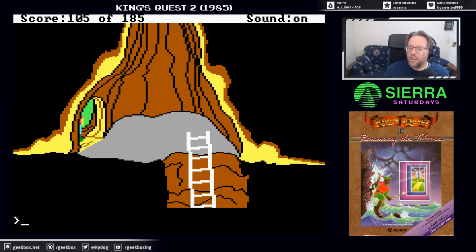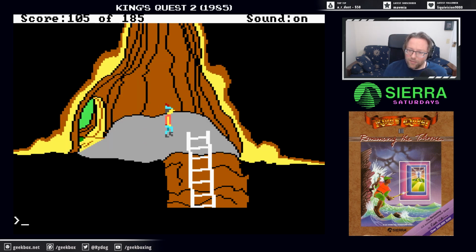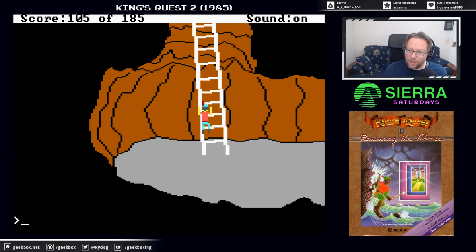Oh, and I'll show you the bridge death, sure, before I finish. So we open the door, we go into this treehouse that's been sitting here this whole time. And I'm just going to save the game, because you climb down the ladder and probably just die, right? Oh, I made it. That's fine. Okay.